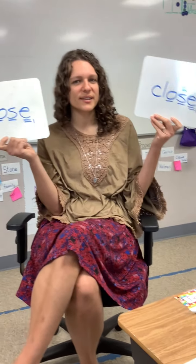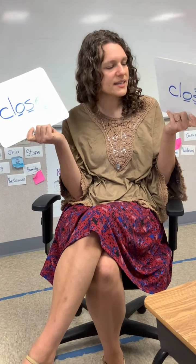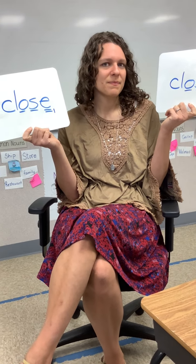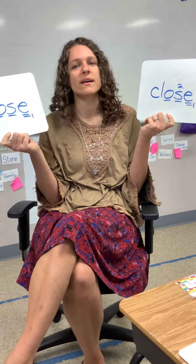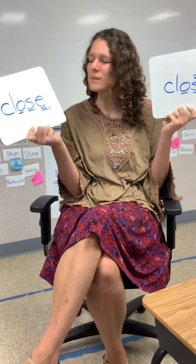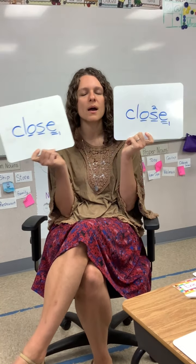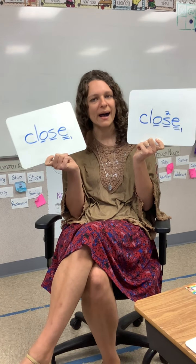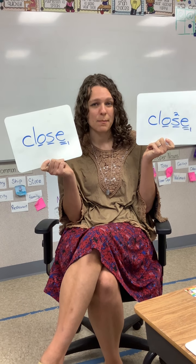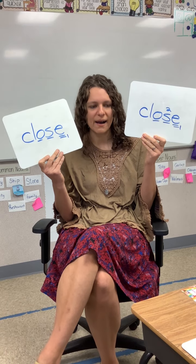Now these two words we have here, close and close, are they spelled the same? They are spelled the same. Do they mean the same thing? No, these mean different things. And do they sound the same? No, they don't sound the same. So close and close are what we call homographs. That means they're spelled the same, but they don't sound the same and they do not mean the same thing. So these guys are homographs.